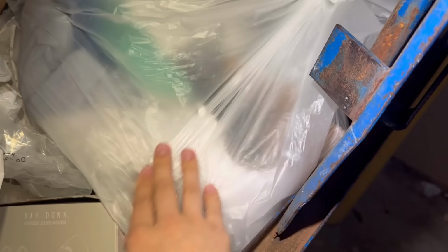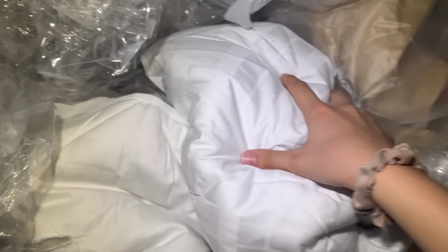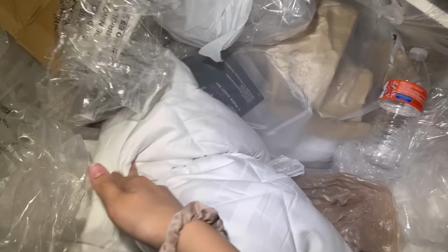The other side, and it looks like there's a comforter in here. I'm gonna grab it and see. It doesn't look like, oh, they actually did. They slashed up the comforter. I don't know if they got everything in the bag, but hopefully not. There's also, looks like a shirt up here. Doesn't look damaged. Let's see what's inside the bag.